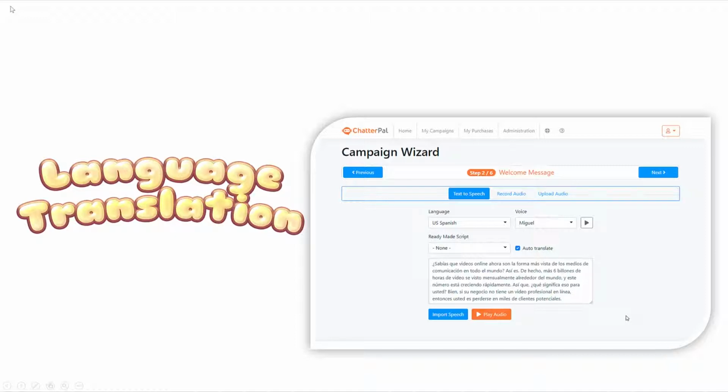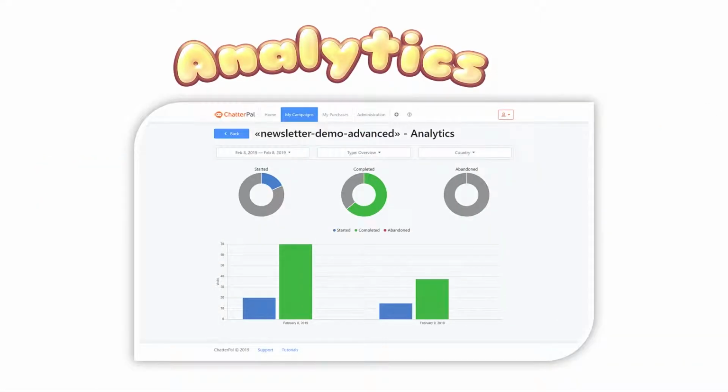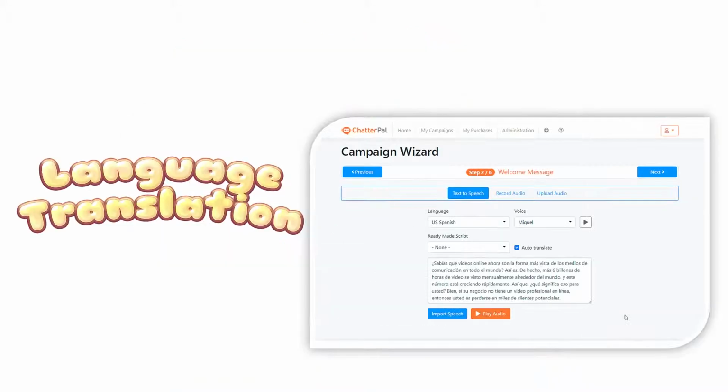On top of that, it also comes with built-in language translation, which means, let's say you wanted to create an existing avatar and translate it over into a different language like Spanish, Portuguese, German, and so on. You can do that straight from within the app itself using the auto translate feature that is built in. ChatterPal also comes with complete analytics, so you can track everything from one easy to use dashboard. And the beauty is, with all this data, your ChatterPal is only going to get smarter and smarter over time, and that is going to allow you to get more sales, more leads, and better results going forward, which is just powerful.